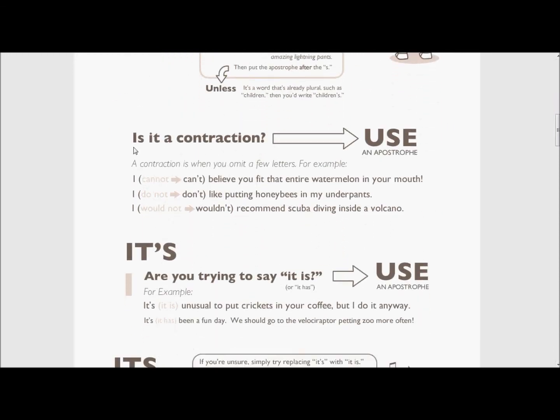Contractions. Contraction, traction, what's your action? Anyway, is it a contraction? Then you use an apostrophe. A contraction is when you omit a few letters. For example, can't, don't, wouldn't. They used to be cannot, do not, and would not. So I cannot or I can't believe you fit that entire watermelon in your mouth. I don't like putting honeybees in my underpants. I wouldn't recommend scuba diving inside a volcano.